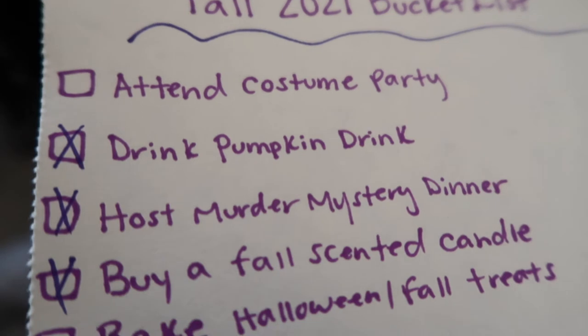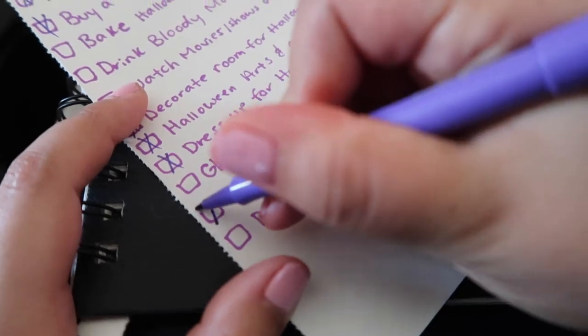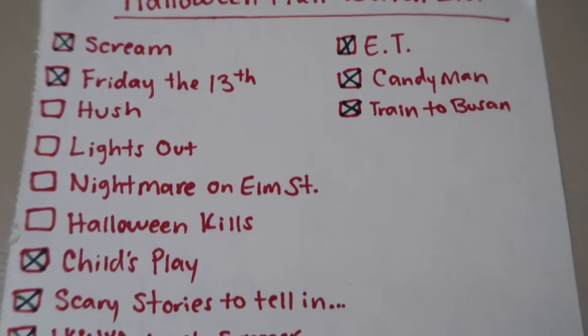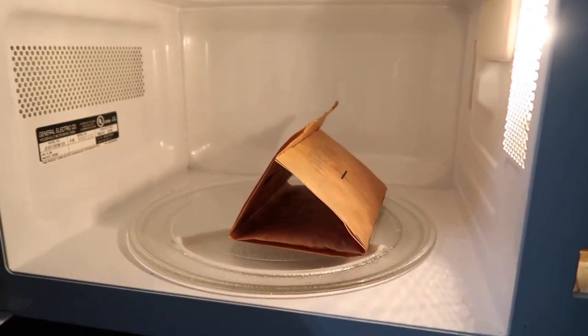Remember how I mentioned I had a fall bucket list of things I wanted to do before the season was over? Well, today I crossed two of those things off my list. Lately, I've been ending each night by watching a movie or a show off of my Halloween/fall watch list, and needless to say, I have been watching a lot of scary movies.